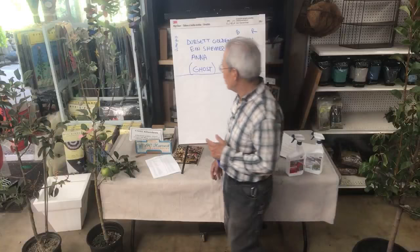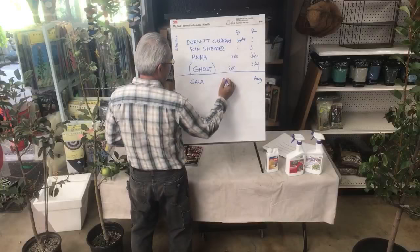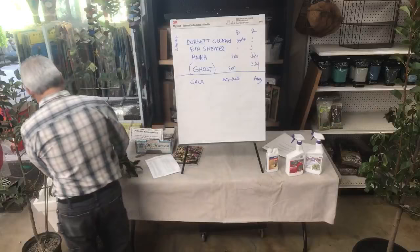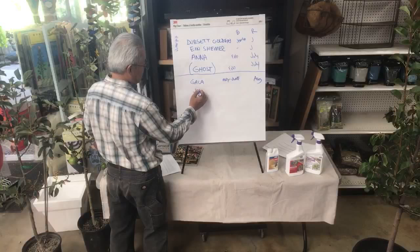Okay, so the next apple is Gala. Ripens August, blooms, I would say May, June. And because they bloom late here, they tend to be a little bit small too, so it's hard to get a big Gala apple. And again, Gala is the most susceptible apple to fire blight. So if you grow Gala, I'll get some of this garden frost and spray it so you don't get fire blight on it. Next apple to ripen that we carry is Johnigold.